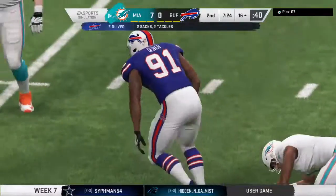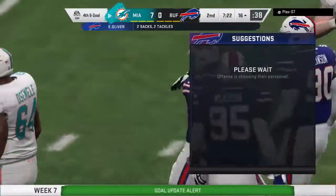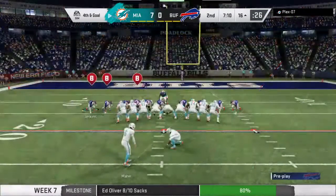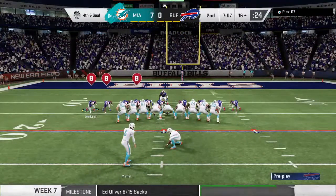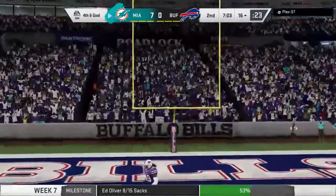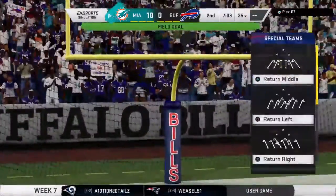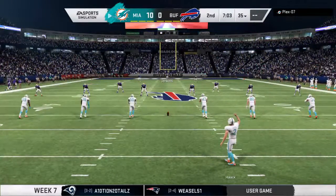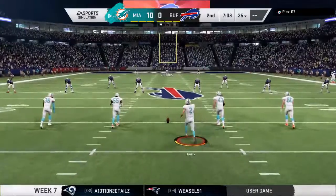Nowhere to escape, and he goes down. Ed Oliver makes that now 8 sacks for him on the season. And that's the kind of stand all defenses are seeking. 3rd and goal, backs against the wall, and they get a monster sack, and now they're going to force him into a field goal. For them, that's a win. So the drive stalls out inside the 15-yard line, but they do get 3.